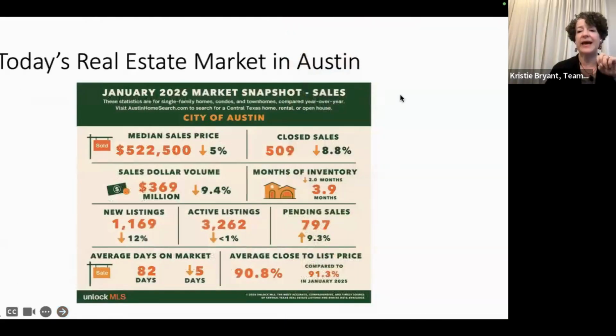Looking specifically at the real estate market today in Austin. So this is the city of Austin. If we were to take a bigger look at the area around the Metroplex, the numbers would be different, but we're looking at the city of Austin. The median sales price, and this is looking at January numbers, we get the numbers for the previous month about mid-month. So for March, it'll still be at least a week before we get the numbers for February.